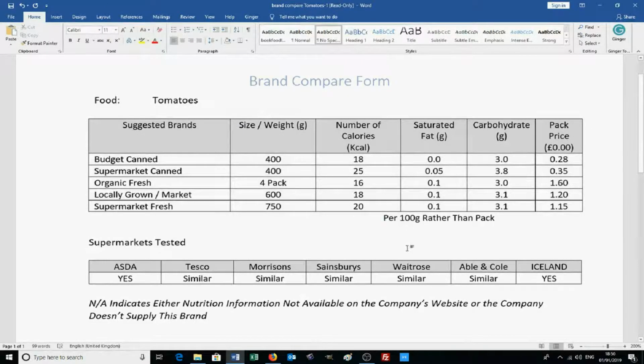So looking at saturated fat, all of them have got 0.01 or less saturated fat, so no matter which one you go for, it's going to be good for heart issues, stroke issues, anybody worried about saturated fat level, cholesterol issues, anything like that. Any will be good.